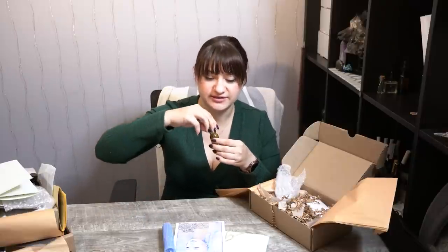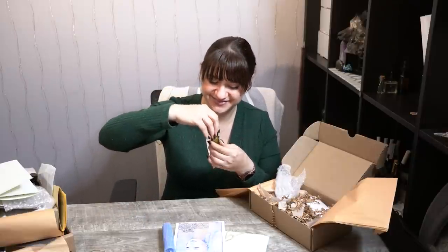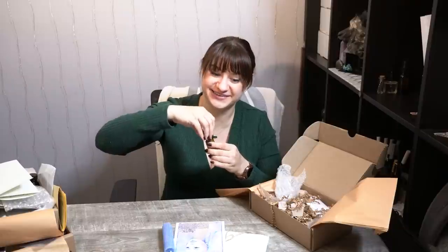Oh, this smells so good! It's sweet and slightly floral, but not perfumey. And there's a slight earthiness to it. Oh my gosh, I can't put my finger on what it is. Oh, this smells so good. I feel like I could drink it. It smells like it'll taste sweet. Don't drink your oils.